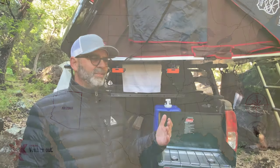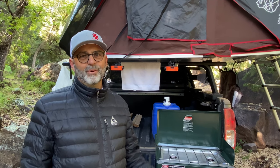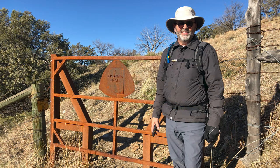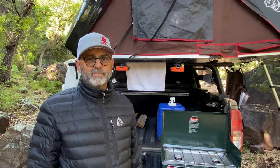I was also tired of going out on the trail, sleeping on the ground, and getting up in the morning to hike after a crummy night's sleep on the ground. This just makes it that much more comfortable. When you do the Arizona Trail, though, you do segments where you stay overnight. You backpack with your gear. So you park a vehicle at one end and then go to the other end of that segment.